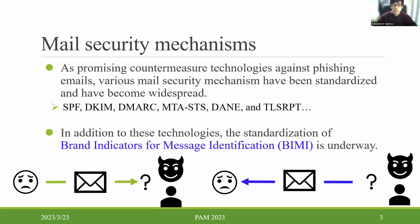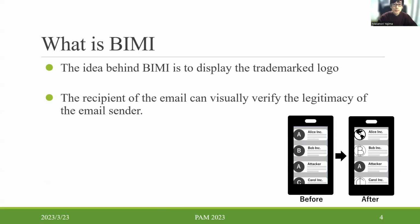Mail security mechanisms have been standardized and widely adopted as effective measures against phishing emails. Some of these mechanisms include SPF, DKIM, DMARC, MTA-STS, DANE, and TLS reporting. In addition to these technologies, the standardization of BIMI is also advancing. BIMI stands for Brand Indicators for Message Identification, which is a new email authentication standard that aims to help businesses authenticate their emails using their logos.